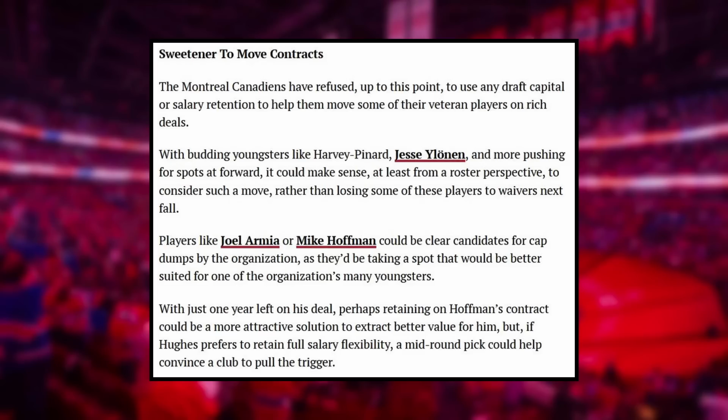He says the Montreal Canadiens have refused up to this point to use any draft capital or salary retention to help move some of their veteran players on rich deals, and while Skip Dantley talks about guys like Armia and Hoffman could be clear candidates for cap dumps, with Hoffman specifically, with just 1 year left on his deal, perhaps retaining on Hoffman's contract could be a more attractive solution to extract better value. But if Hughes prefers to retain full salary flexibility, which might not be a bad idea for Montreal, a mid-round pick could help convince a club to pull the trigger.